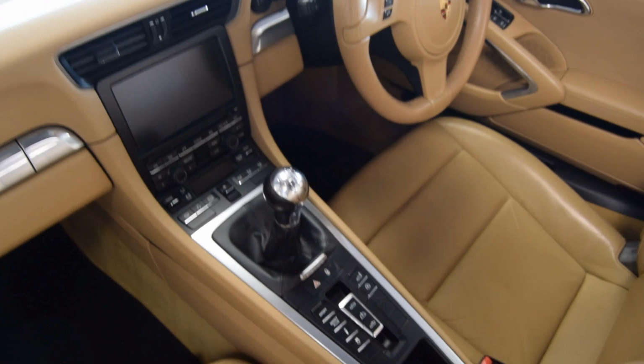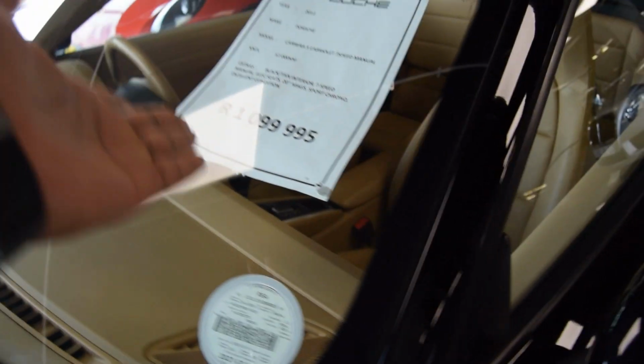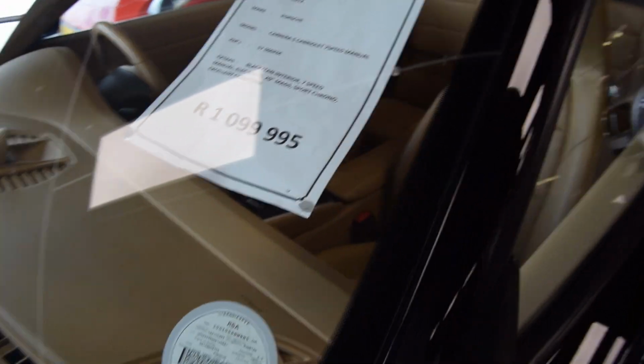And then we have, wow, 2012 Carrera. This must be a 997. So before the 991 generation came along, there was the 997. And this is a Carrera S Cabriolet, 7-speed manual. What? That is insane. Look at that. Whoa. Manual gearboxes are disappearing. They're going the way of the dinosaur, so we really cherish them nowadays. A 2012 Porsche, it's done 57,000 kilometers, but it's yours for just 1.1 million rand. How cool is that?